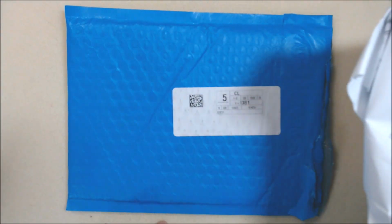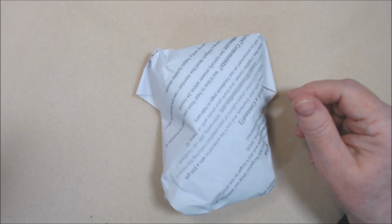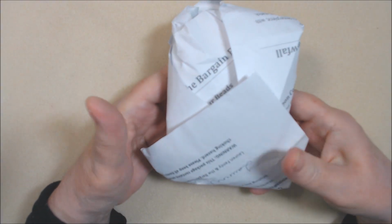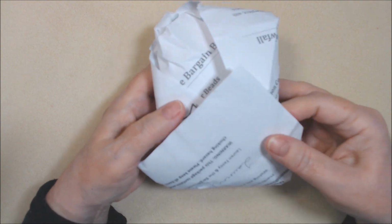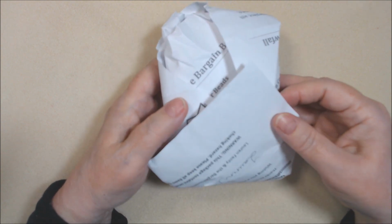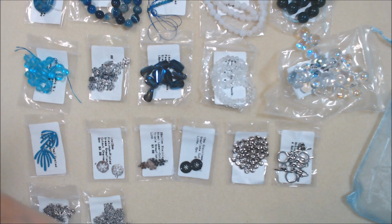This is the first month in a while that I've gotten a Bargain Bead Box, which came in this pretty blue envelope. And this is how it came wrapped up. I have not opened it. Yeah, they used the paper that comes with it for wrapping. So I'm going to undo this and take things out, and I'll be right back.